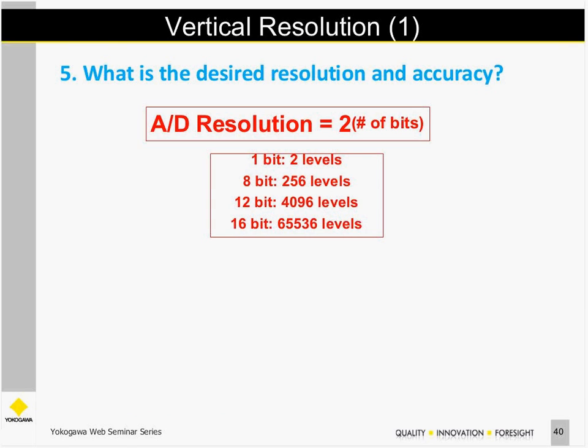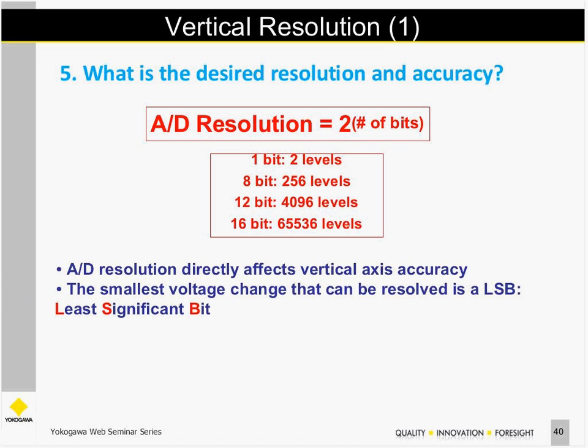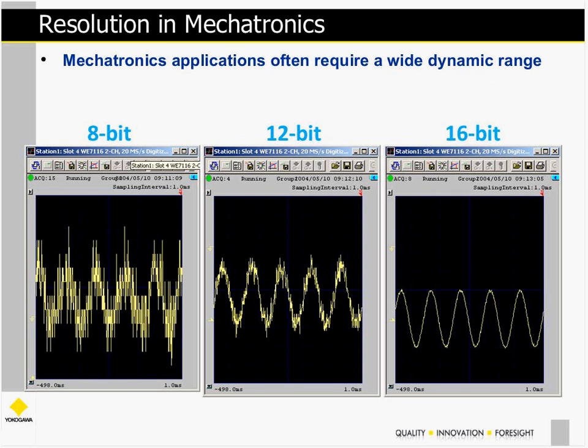So we talked a little bit about the time axis, the sensors. Let's talk about vertical resolution. What is the desired resolution and accuracy? And if you've been using instruments for a long time, I'm sure you'll know that instruments are classified by bit resolution. And bit resolution tells you how many voltage levels the instrument can quantify. And the simple formula is 2 to the number of bits, with the smallest voltage change being resolved as an LSB.